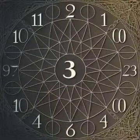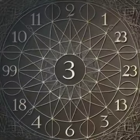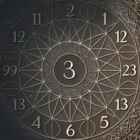These 3 master numbers hold a special significance in numerology, and many believe that these powerful vibrations can truly help us understand the spiritual side of our lives.